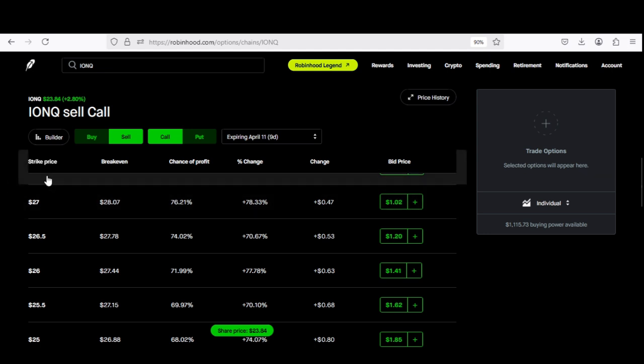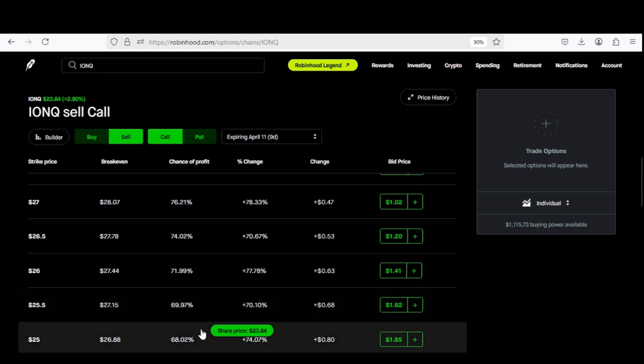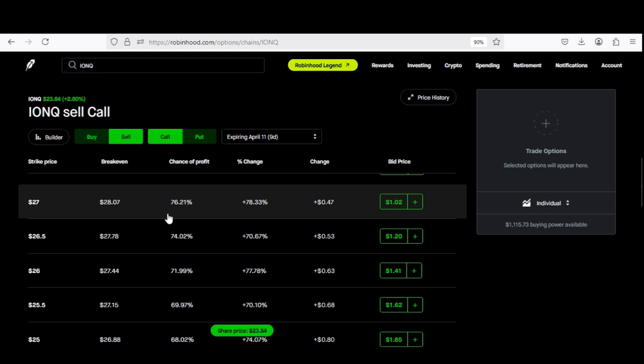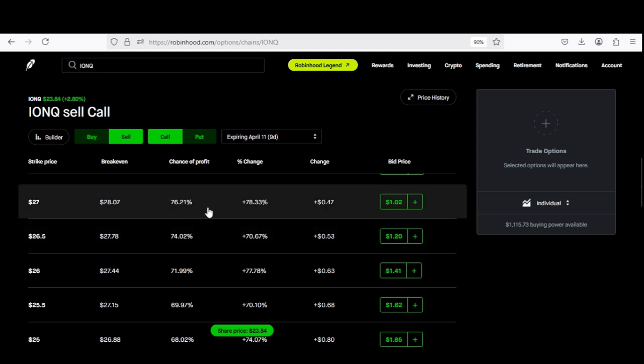Now, once again, we're going to be assuming that we bought 100 shares at $23.84. Let's round it up to $24. Now, our chance of profitability on this one is going to be around 76%. So, $27 strike price, 76% chance of profitability, and the income we're going to be receiving into our portfolio is going to be $1.02. Once again, that's going to be $102.